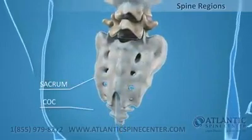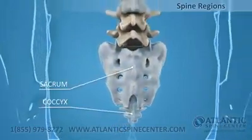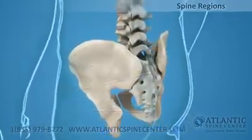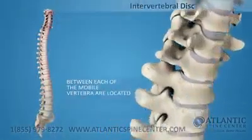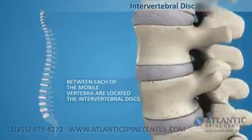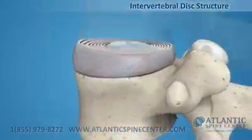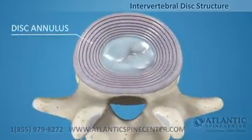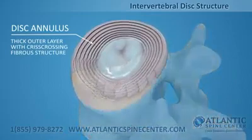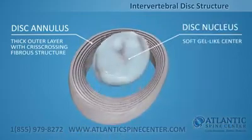5 vertebrae of the sacrum and 4 of the coccyx are fused. It makes up the back wall of your pelvis. Between each of the movable vertebrae is located the intervertebral disc. Intervertebral discs consist of a thick outer layer with a crisscrossing fibrous structure, the annulus, that surrounds the soft, gel-like center, the nucleus.